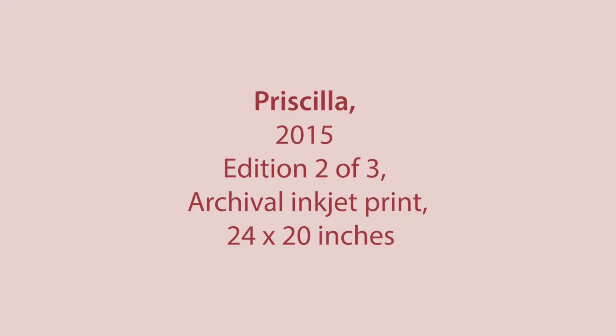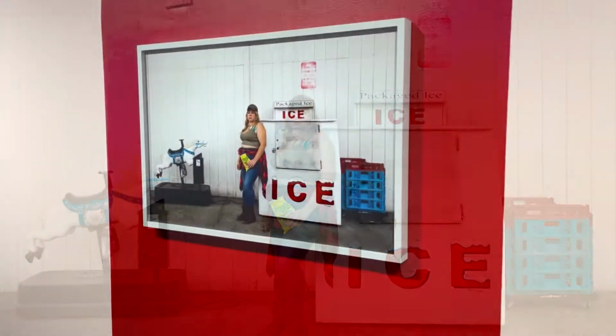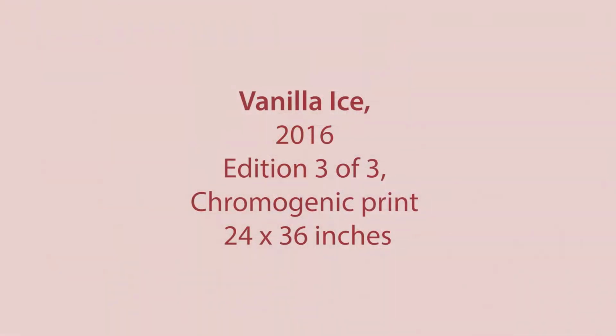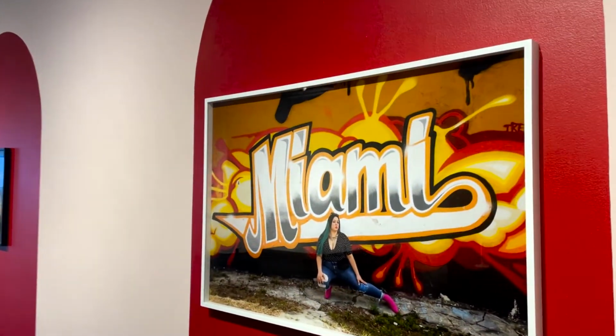I photograph myself as different characters to talk about my mixed race identity and how we navigate through the world, how others see us. I identify as a person of color, but most people see me as white. So I take on these different characters to talk about how we judge a book by its cover. I might be this, but I might be that. And you know, just because we show up a certain way doesn't mean that's our full story.